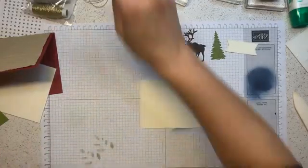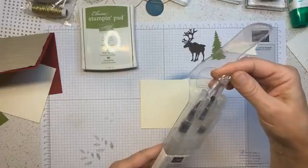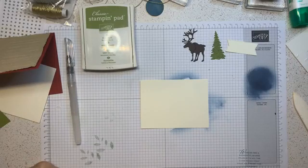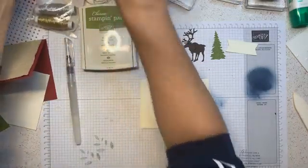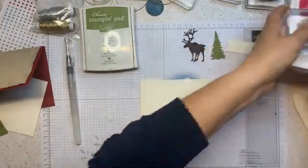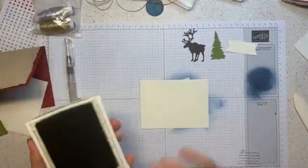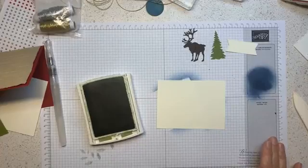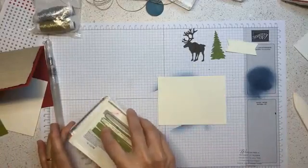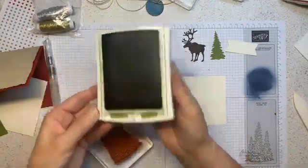Okay, so let's start with our stamping, and we're gonna use Old Olive. We're gonna use our water painters, and I'm gonna use this one because it has water in it. And then we're gonna do Real Red for the sentiment. The sentiment, I'm gonna grab it right away, and it's right there, so I have it. Okay, this one we don't need. So for this one, I'm gonna grab our stamp, and we're using these trees. Okay, and I want to check how this ink pad is. Okay, so we're gonna do it like so.